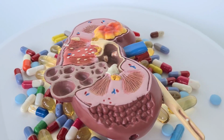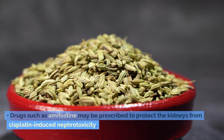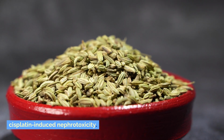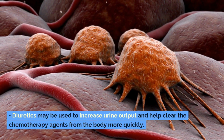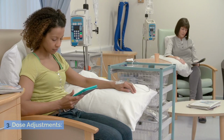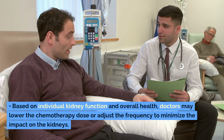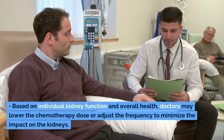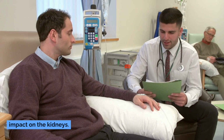Medications to protect the kidneys. Drugs such as amifostine may be prescribed to protect the kidneys from cisplatin-induced nephrotoxicity. Diuretics may be used to increase urine output and help clear the chemotherapy agents from the body more quickly. Dose adjustments. Based on individual kidney function and overall health, doctors may lower the chemotherapy dose or adjust the frequency to minimize the impact on the kidneys.